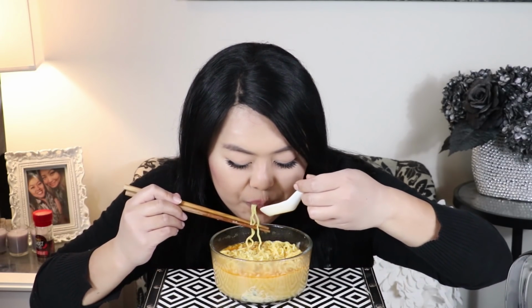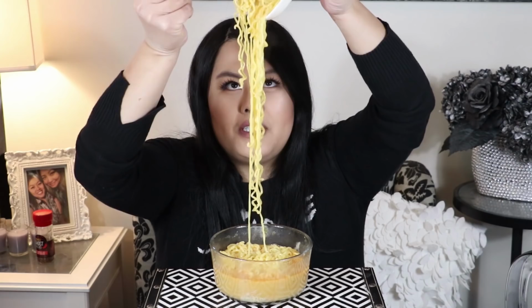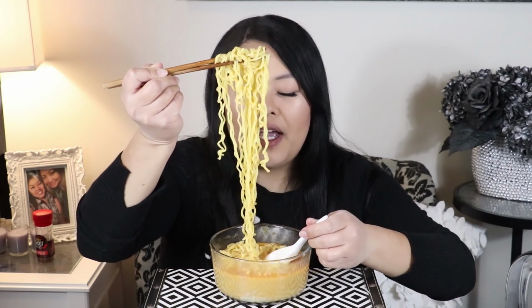And this is 2 packs of ramen. Yeah, it's a lot more cheesier now that I put the sliced cheese in here. I am debating about adding ghost pepper to this. I really don't want to change the flavor too much. I kind of want to enjoy the flavor.